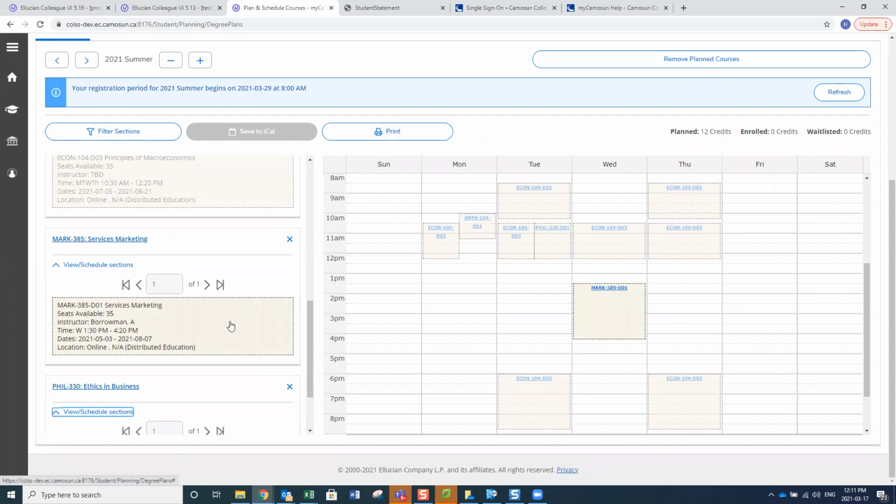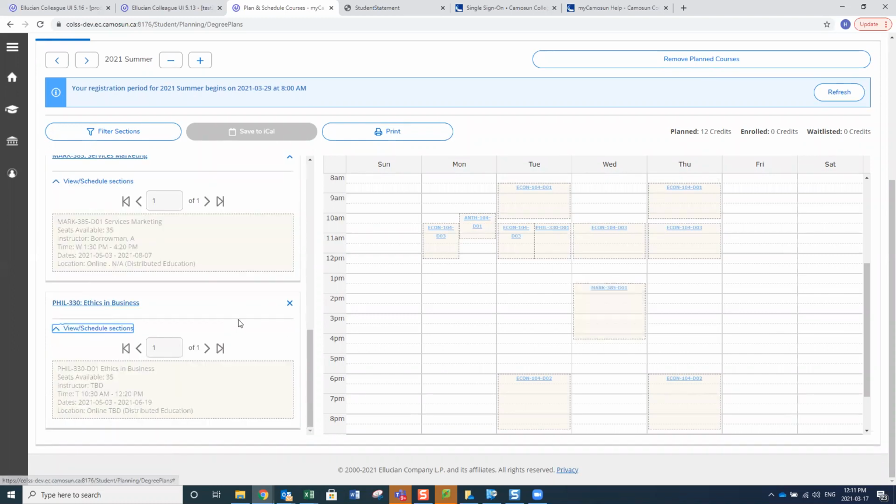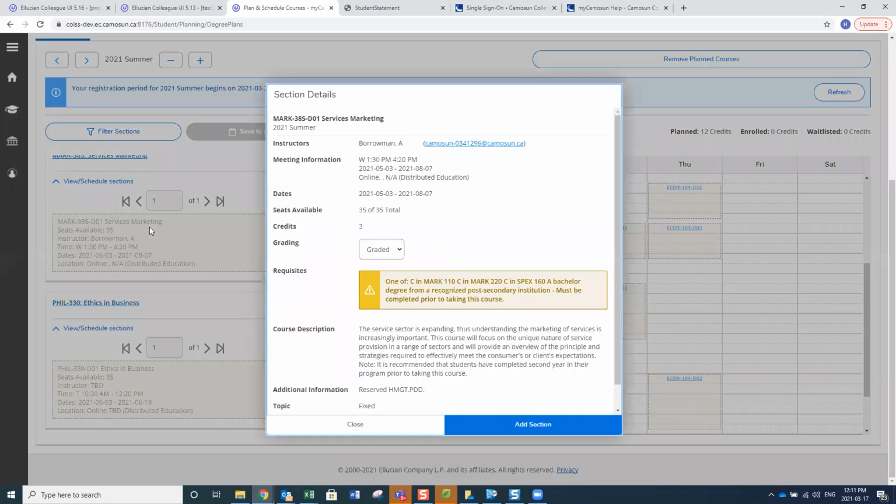Okay, so we can see here in this list that we've got a couple of courses that only have one section, and it is advisable to plan your timetable around courses that have fewer sections. So I'm going to plan out this one here, Marketing 385. I just click on the section.